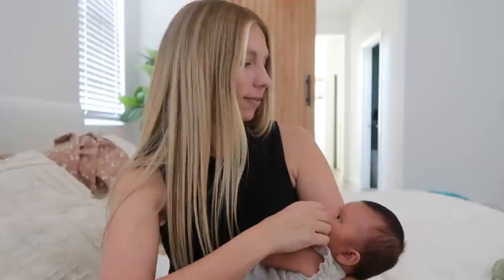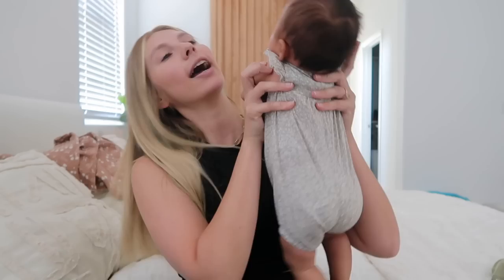And you guys, she slept until 6:20 this morning. And she only slept that long because I woke her. She would have kept sleeping, but my boobs were so engorged. I was like, okay, I need to feed her. 12 hours. She is literally 9.5 weeks old and she went a full 12 hours. Which is amazing. So I'm hoping that that is our new normal.